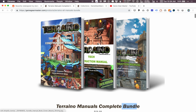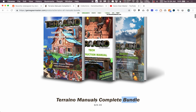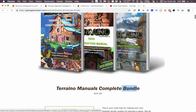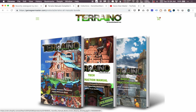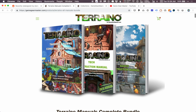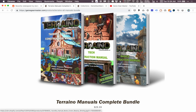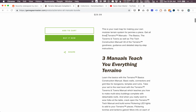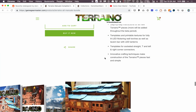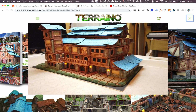Let's see, your product page. I would add more photos so that you can do the image carousel and people can see other views of your products. I would also make it really clear that this is a digital download that they're going to be printing themselves. So I would name it something like Terrano Taverns and Towns digital download. Let's see, add to cart, buy it now. We're going to touch on those in just a moment. Okay, here are some images down here. And these are clickable. Okay, that's what I was thinking of.